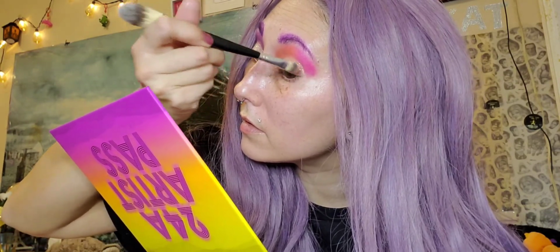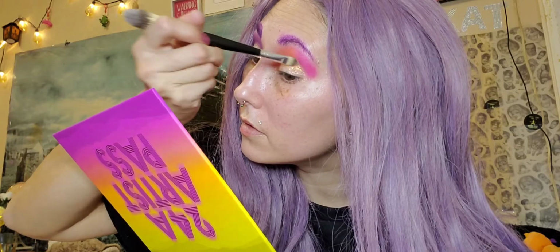Alright. And we're just packing this orange color on. And I'm just doing the outer half of the eye with it. Bringing it out a little. So that is the Wild Out color. It does build up nicely, so it can be a little more of an opaque color. This is kind of what I wanted when I was putting the other color on the center of my eye. I was kind of expecting it to build up like this.